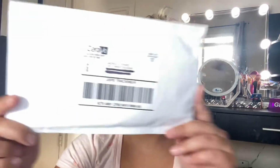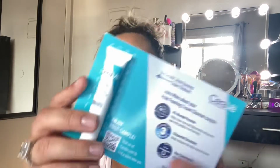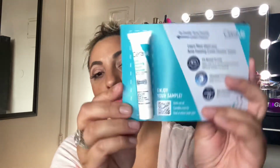So the first one is from CeraVe. Let's go ahead and open it up. First thing we got here is this stock card, and it just explains what it is, the Acne Foaming Cream Cleanser, and this is what it looks like. It's a cute little tube, and it's a pretty good size. It has 4% benzoyl peroxide, and it's an acne treatment, so that is pretty awesome. And it's 0.34 ounces. That's a very good size.